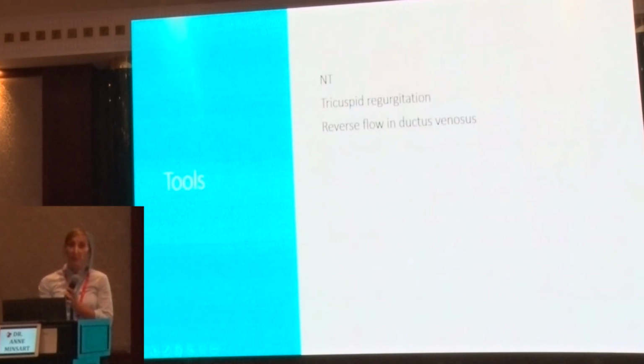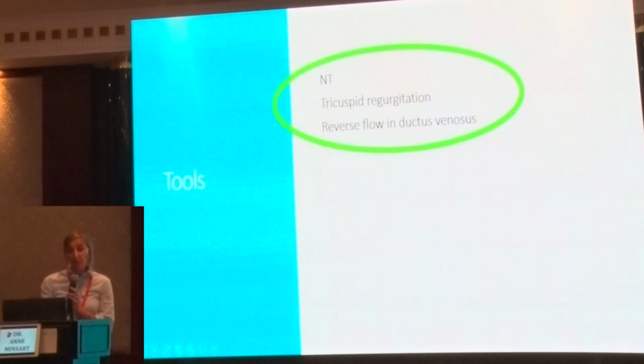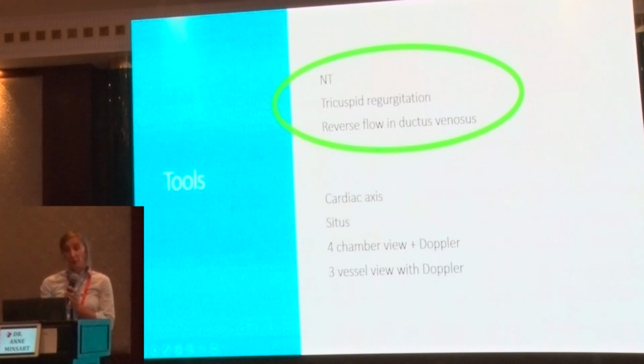So what are the tools that we can use in the first trimester? You probably all know about those markers that we're using to detect Down syndrome, and actually that also increase the risk of cardiac anomalies, even if the baby doesn't have any chromosomal anomaly, and I'm going to discuss that in the next slide. And then you have the direct tools that are the assessment of the heart, like we do in the second trimester, but applied to the first trimester.